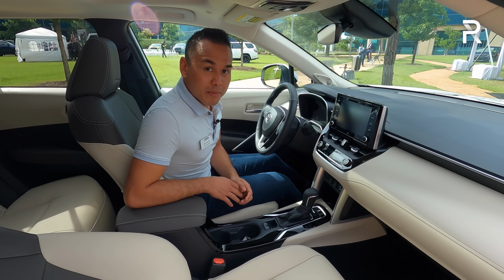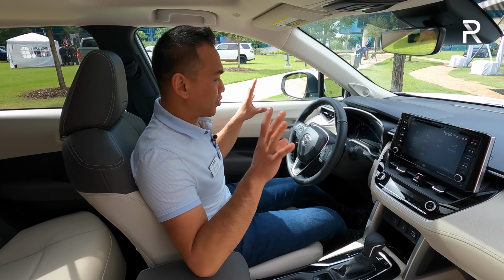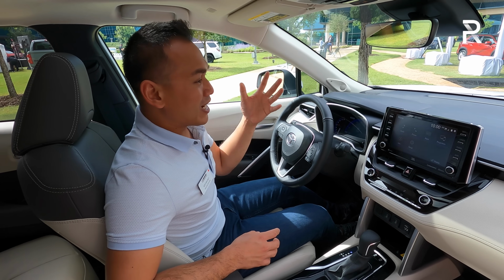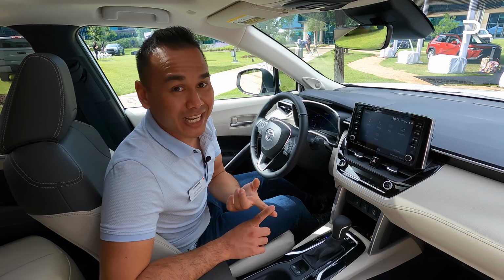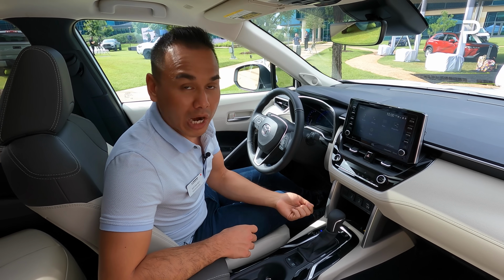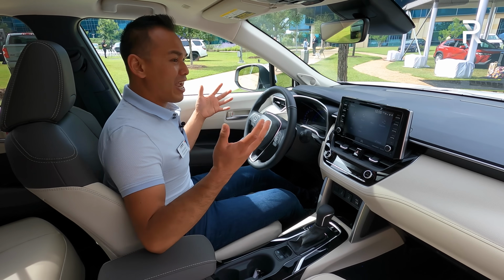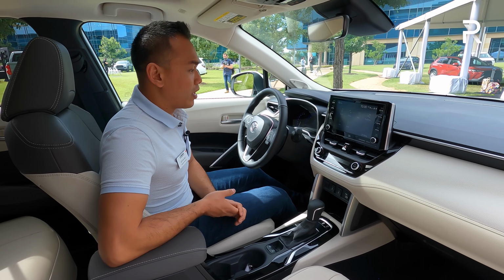And if you guys have spent some time in the current generation Corolla, this is going to basically feel familiar. This is a direct copy of the dashboard design. Even the base model versions will give you a 7-inch touchscreen. This is the XLE, which means you have an 8-inch touchscreen. You do have things like Android Auto and Apple CarPlay. It is a wired connection. But what surprises me actually is the interior feels relatively comfortable, and I also do feel like I'm sitting up higher in this vehicle, which again offers 8.1 inches of ground clearance.